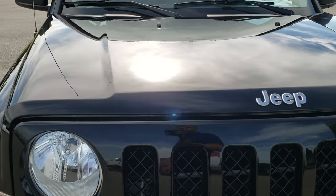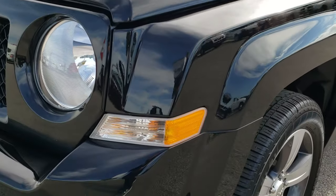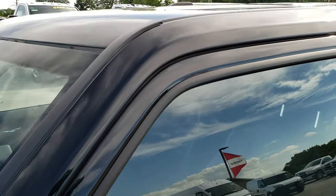This vehicle has the 2.4 liter four-cylinder motor, and from this HD video, you will be able to tell that this Jeep is extremely clean all the way around, inside and out. Black clear coat is the color.